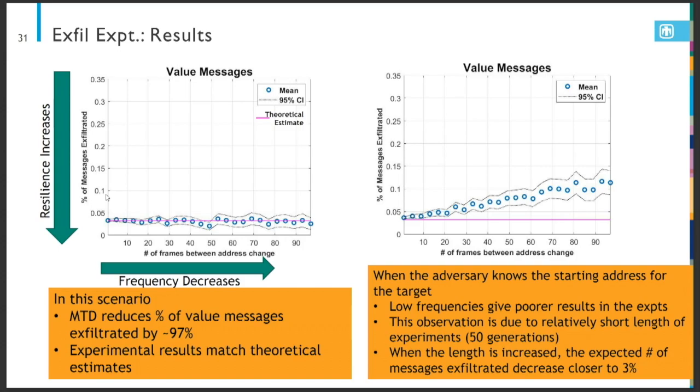On the right side is a similar situation, but in this case we assume the adversary knows the remote terminal address of the device they're looking for, or I should say the device starts at that address. Frequency decreases as you go from left to right. On the right side, when you approach 100 frames between addresses, you're spending a lot of time at the known correct address. Our experiments were pretty short, in this case 50 generations. What is a generation? A generation is calculating the 24th Fibonacci number.